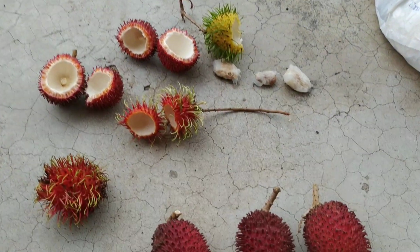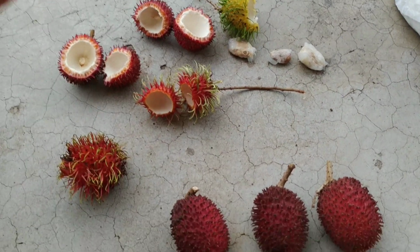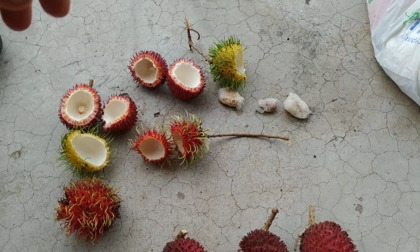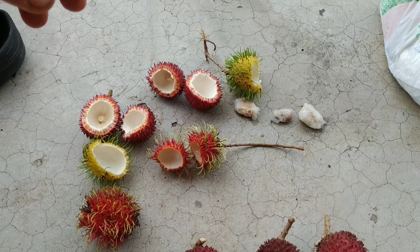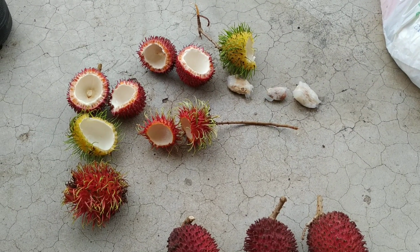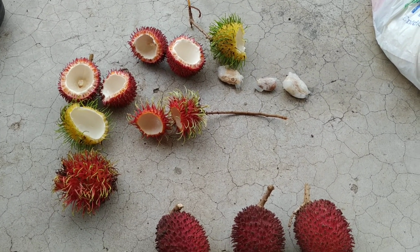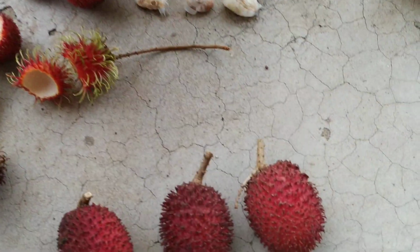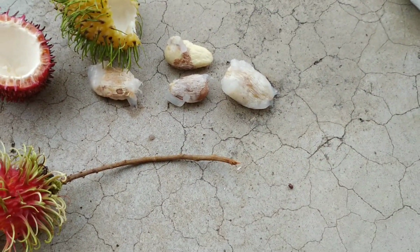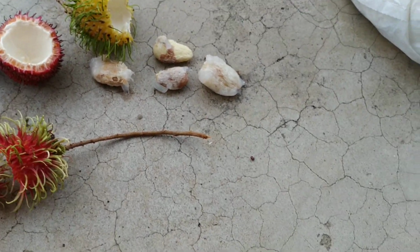Again, more or less the same flavor as the red one. After you've tasted pulasan, rambutan flavor is still nice, but you consider the fruit quite dry and simple in its flavor. Yeah, I removed almost all the skin from the seed. Now let's try again one of those.